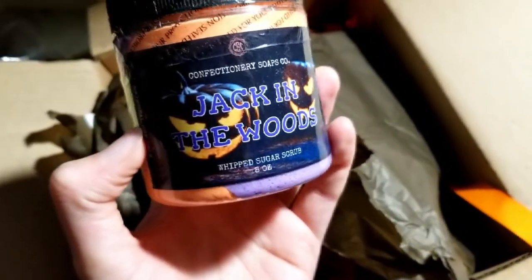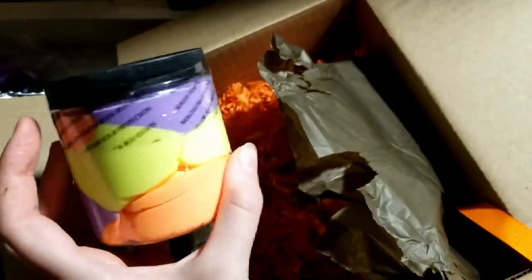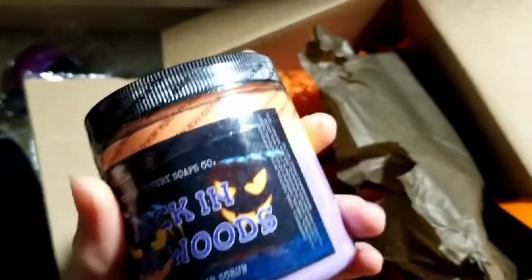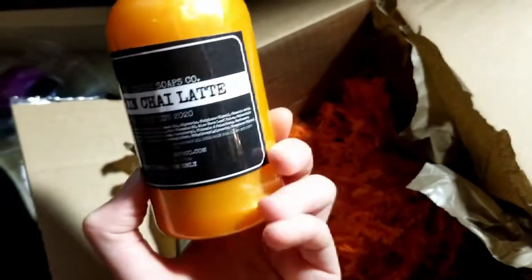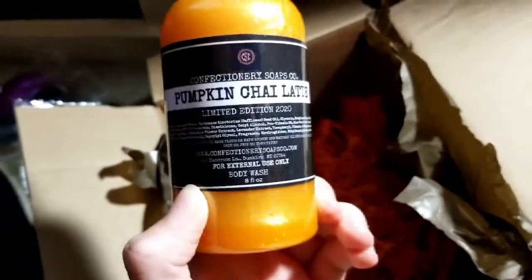Here I have Jack in the Woods sugar scrub. I love sugar scrubs, you guys. Love it. And my last thing in here. It's my pumpkin chai latte body wash. It smells like a pumpkin chai latte.